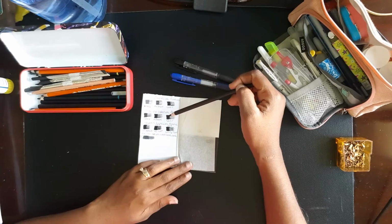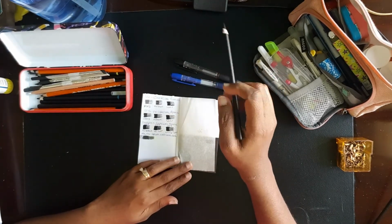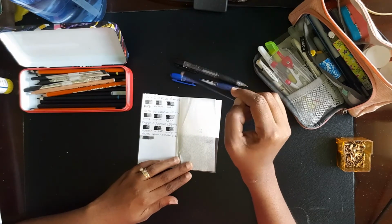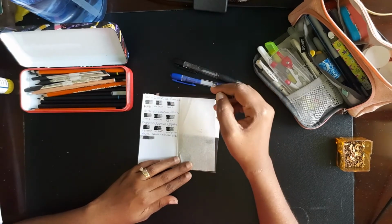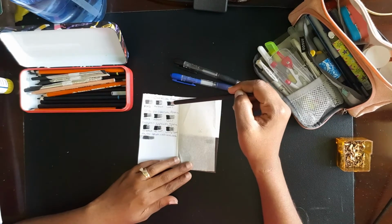How I set my swatches out, I did one with firm pressure, and then for soft pressure, I went to the edge of the pencil like this and scribbled, and that's what you will see me do there to get this impression here.